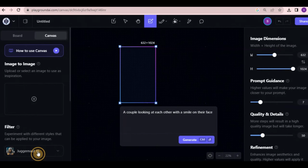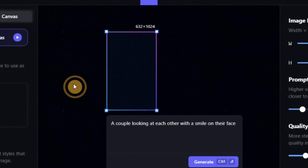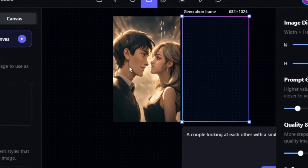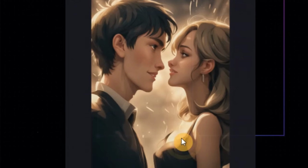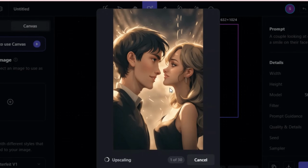Then click on the filter tab and choose counterfeit V1. Then hit generate. And bang, this is what you'll get with this free AI tool. Right click on it and upscale it to 4x. This will enhance your image and make it high quality.